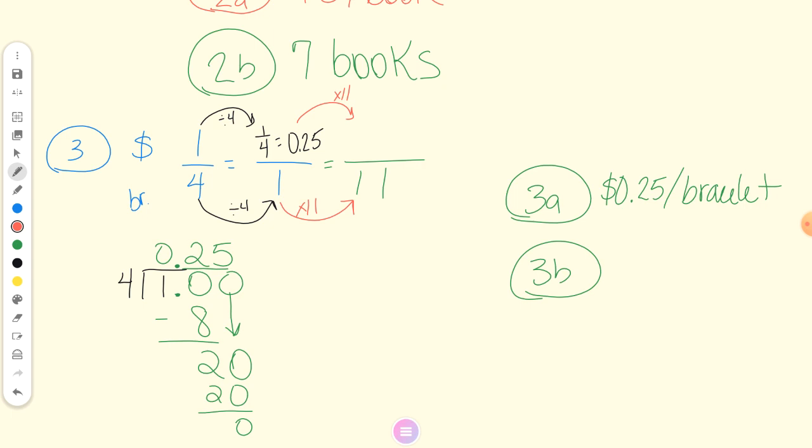Or, how many sets of 4 are in 11? 2 full sets would be how many bracelets? 8. How much would 8 bracelets cost me? $2. How many more do I need to purchase? 3 at 25 cents each would be $2.75. That's using logic and number sense to solve, okay?